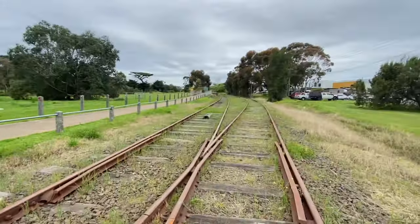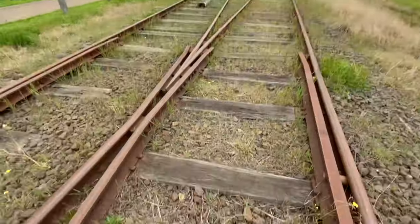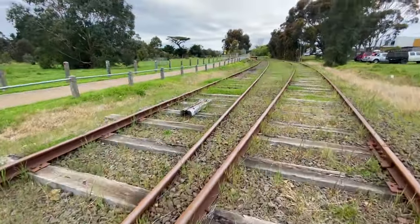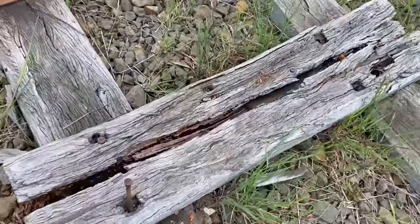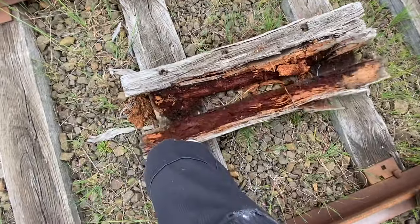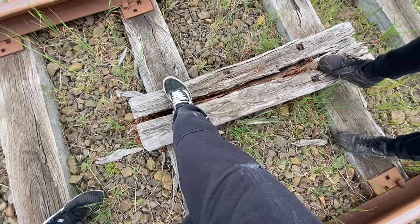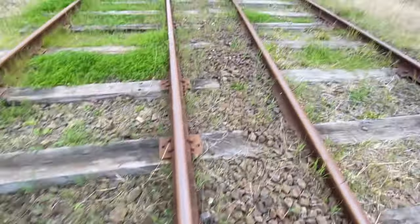So we will be walking on the Mornington railway again, because it is a fun railway. Trains are not running today, but you never know. Oh, look, we've already got a sleeper right here, a remnant, beautiful sleeper that is in half. Probably been termited. I wonder where it came from. Maybe it came from a track.